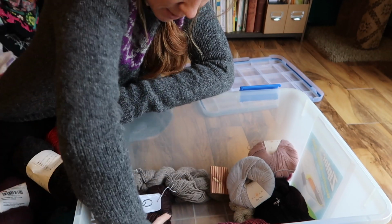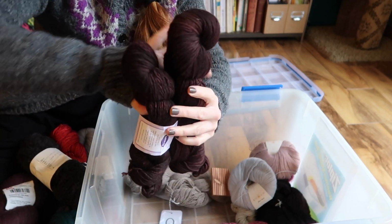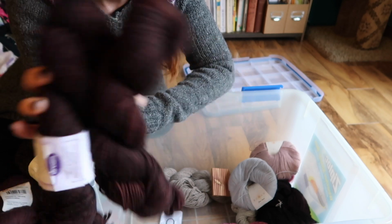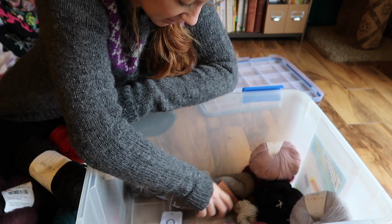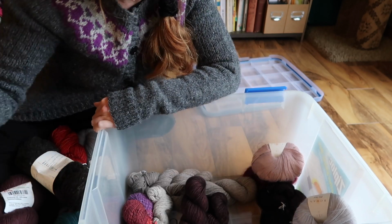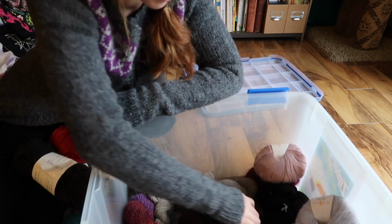Yeah, this is some leftover Dream in Color Classy from my Nurtured sweater. Yeah, lots of really random stuff that isn't quite enough for a sweater's quantity.